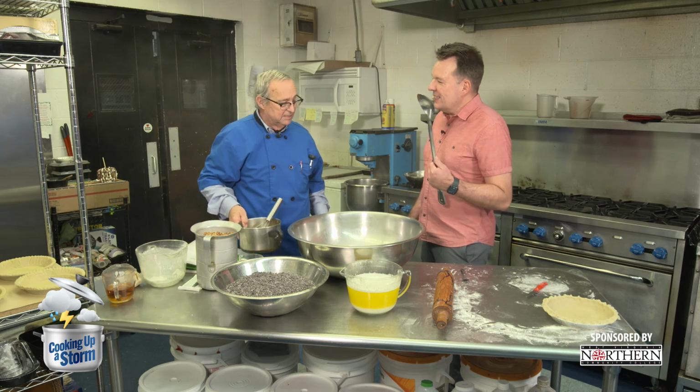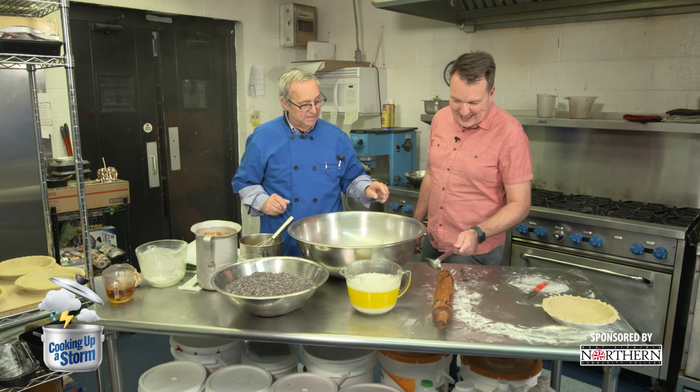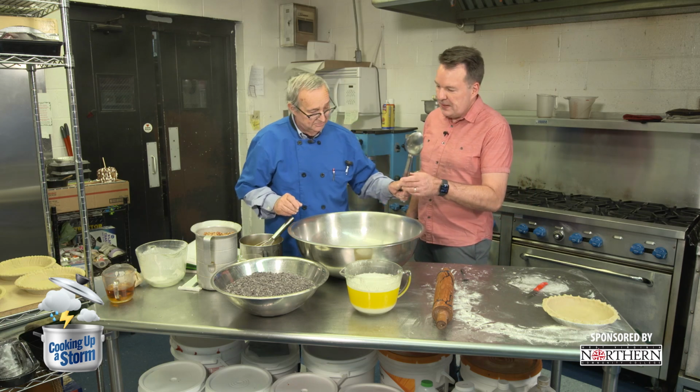Next we stir it up with this giant spoon. Do you take this off the wall? Yep, we got them hanging over there on the wall, that and the mixers. I think my mom used to beat me with one of these when I was younger. Well, that might answer a few questions.